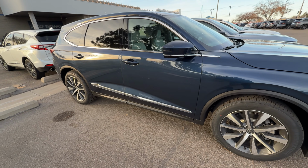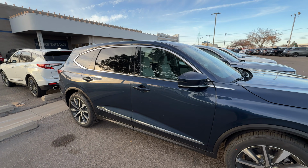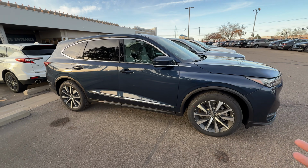Also on the technology package, you can see there's more chrome strips around there. Chrome strips around the window. Unlike the A-Spec package that blacks everything out, this will have more of the chrome. This and I believe the Advance.